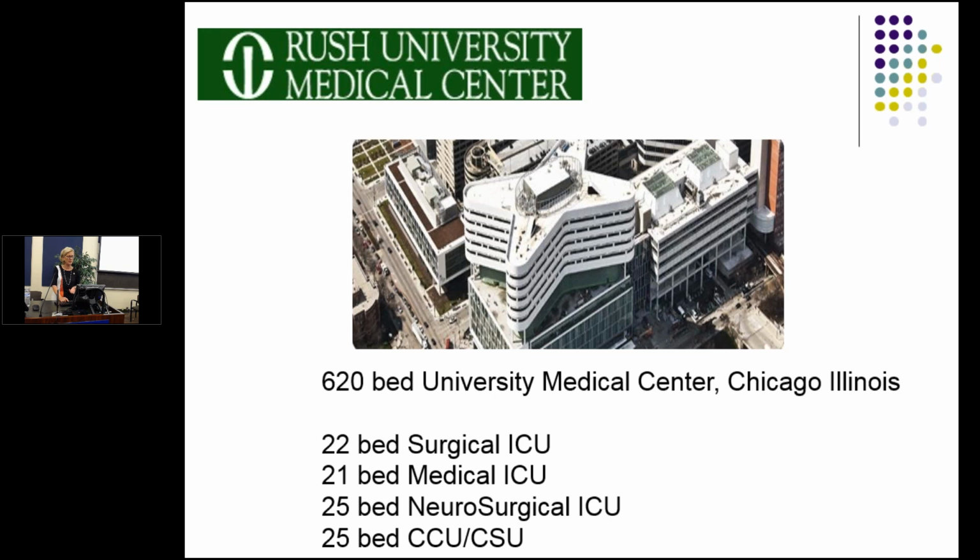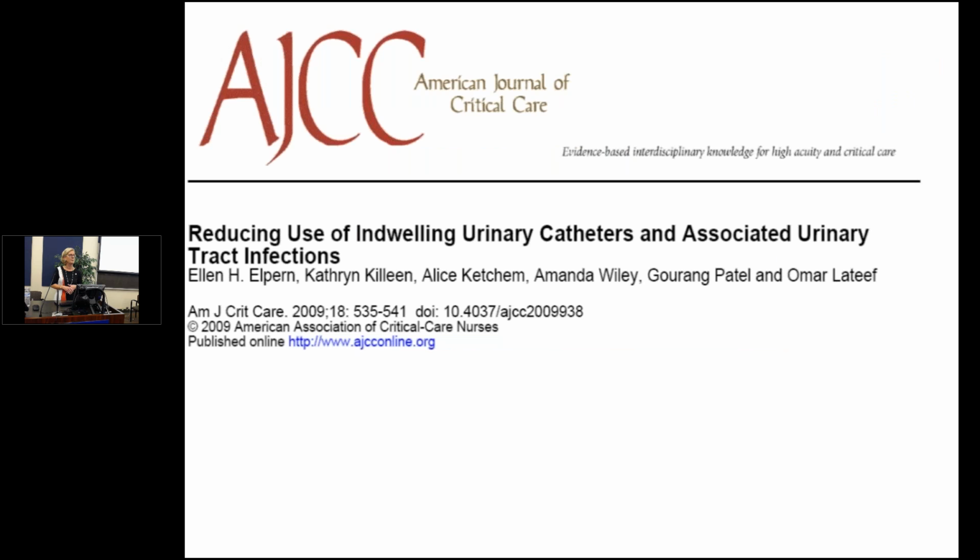Now at Rush University Medical Center, we're a 620-bed academic medical center. We have 4 adult ICUs, averaging over 8,000 admissions, and each of the ICUs has over 100 clinical staff, over 400 total. So obviously it's a challenge to make sure that everyone's up to date with initiatives. But our medical ICU took on a project. It was not research per se, it was quality improvement, but they ended up being able to publish this project. And it actually was a nice forum or entryway into research for this clinical team.